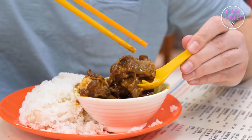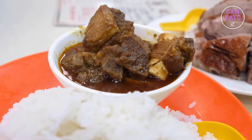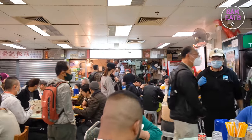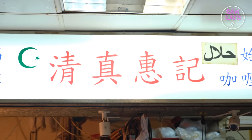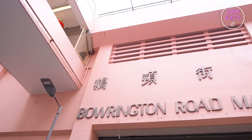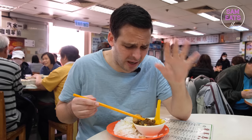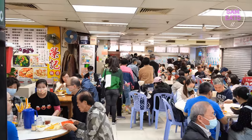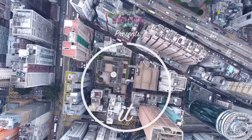In a dish that borrows from northern Chinese culinary traditions whilst being served in the most quintessential of Hong Kong foodie settings. The dish, along with the vendor that makes it, Wai Kee, is absolutely raved about. And best of all, it's located in Bowrington Market Cooked Food Centre, on the edge of Causeway Bay. So join us as we dig into a somewhat different kind of local foodie favourite and soak up the ambience of one of the most popular cooked food centres in the city. This is Sam Eats It.